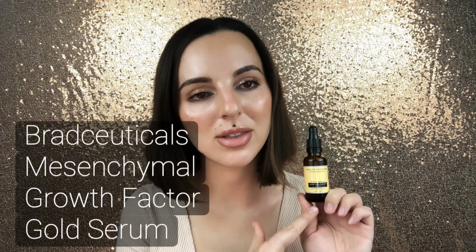Another example would be a copper peptide serum specifically, or a pigment inhibitor. If you deal with hyperpigmentation like melasma, then using tranexamic acid or an arbutin with some of these tools can help you get more out of them and better target pigment. However, as I mentioned, I'm going to be talking mainly about growth factors in this video.